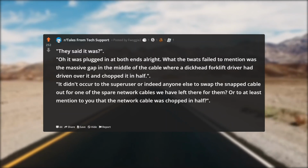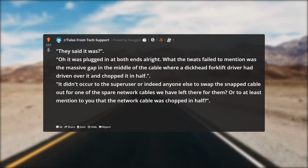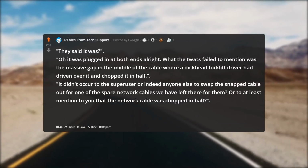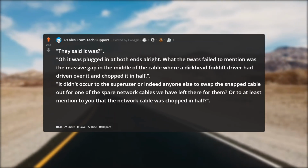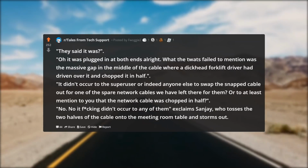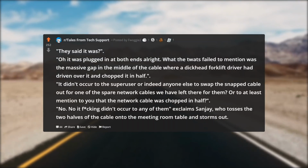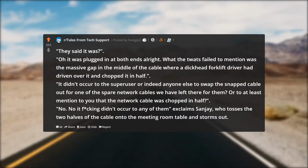It didn't occur to the super user, or indeed anyone else, to swap the snapped cable out for one of the spare network cables we have left there for them. Or to at least mention to you that the network cable was chopped in half. "No. No, it f***ing didn't occur to any of them," exclaims Sanjay, who tosses the two halves of the cable onto the meeting room table and storms out.